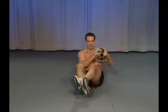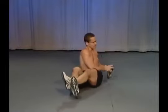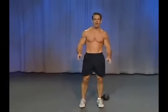Three, two, one. And set it down. So that's a 10-minute abdominal routine without lying on your back at all.